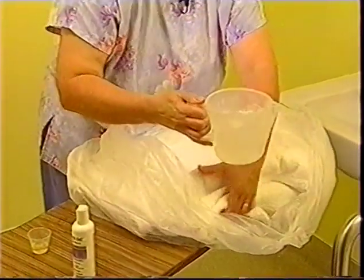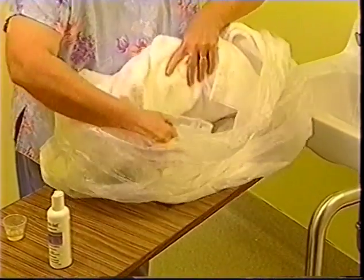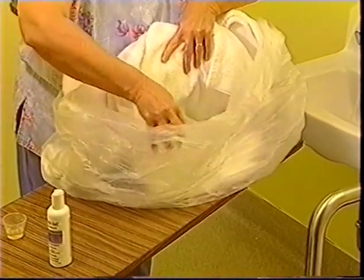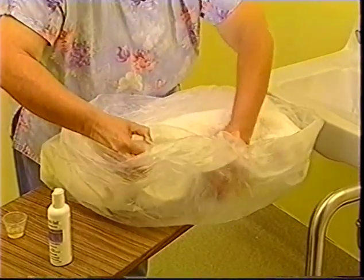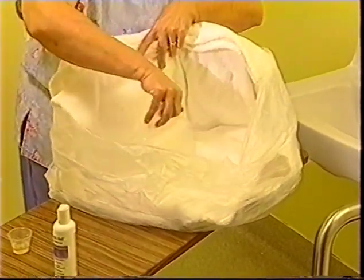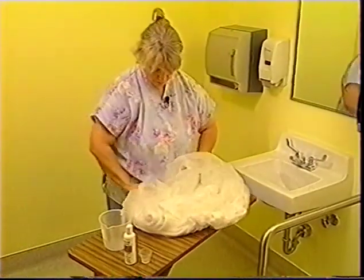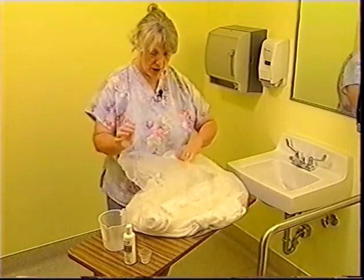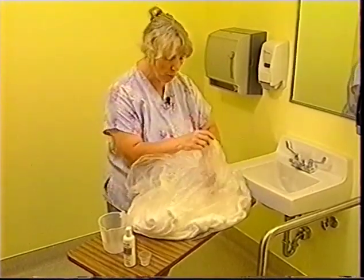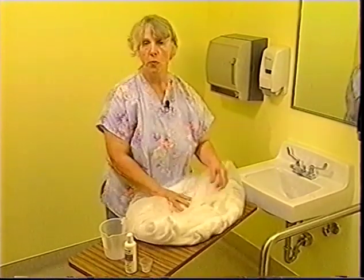And then starting down at the bottom, where your washcloths and towel are, just start pouring the water over it. You just want to get a uniform amount of water over all of it so it's damp. After you've massaged it thoroughly for a little bit, you want to feel inside just to make sure that everything is uniformly damp. And then you can close the top and take it to the resident ready for the towel bath. Now you're ready to give the towel bath.